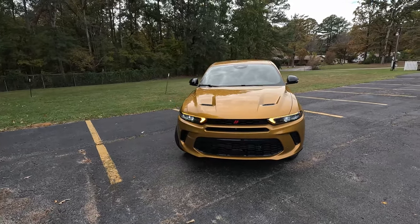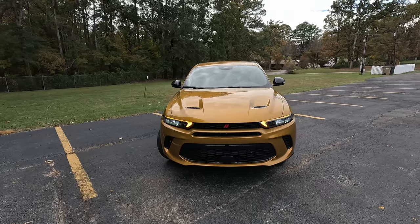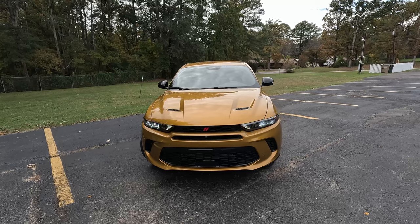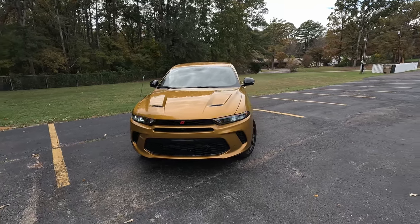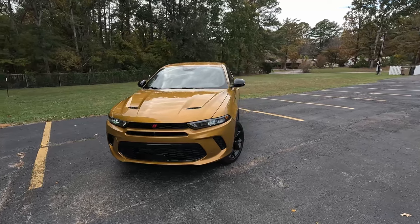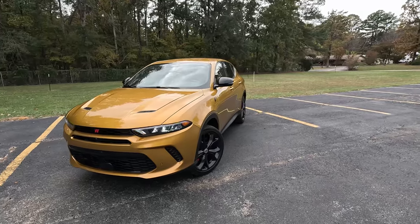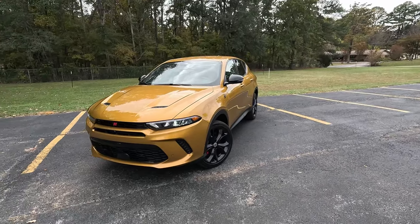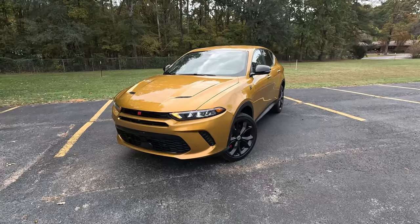But for 2024, this really is the future of the Dodge brand. The Durango is on borrowed time. The Charger and Challenger are officially gone in the 24 model year. So if you want a 2024 Dodge, it's this or an aging Durango, which, like I said, is on borrowed time. We're yet to see what that actually brings. But this definitely has some distinct Dodge cues on it.